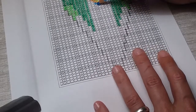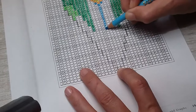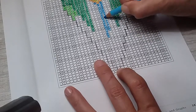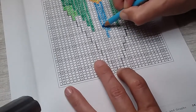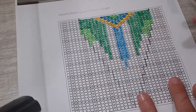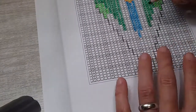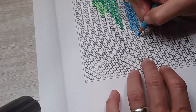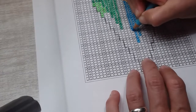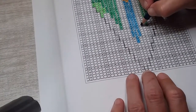I want to go down. I personally think designing is one of the best parts of beadwork. I love to design and create designs. I want to bring that down further. Yeah, like that. And I'm going to incorporate this dark blue in there.